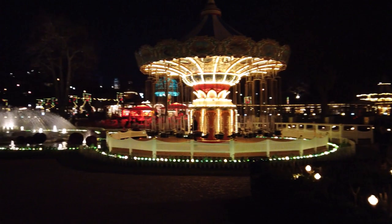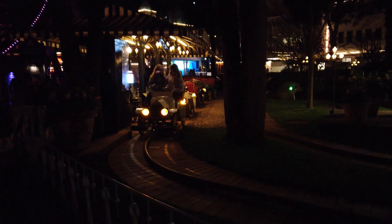Oh, look at this place now, it's dark. There's lights on everything. Whoever owns this park has put so much care and attention into it. My mouth's just constantly open, I absolutely love it. They got it open. These are the coolest vintage cars I've ever seen. And the smallest.